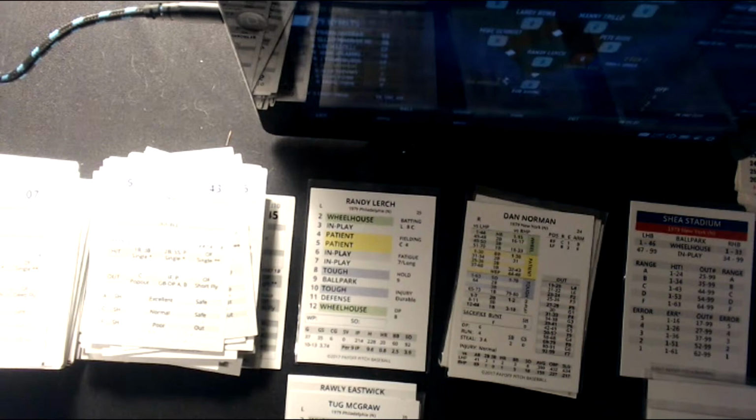Dan Norman, and we're still looking to see what other pitchers the Phils were using at this time. So let's get the next day, see who they used. Just not using a lot of pitchers. Oh, Randy Lurch was what the heck? Okay, McGraw. Yeah, not a lot of pitchers. So McGraw and Eastwick basically is who they're using right now. So it's the bottom of the 6th. There's 2 outs. We're going to leave Lurch out there. Lurch's giving up only 2 runs, so he's still not fatigued.